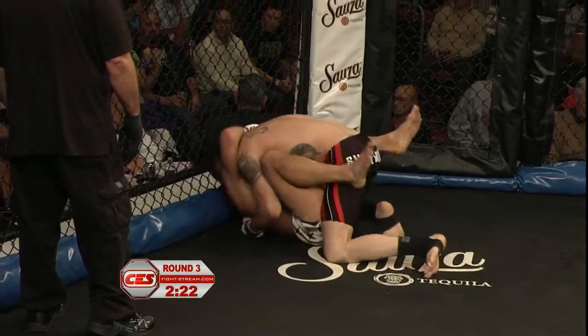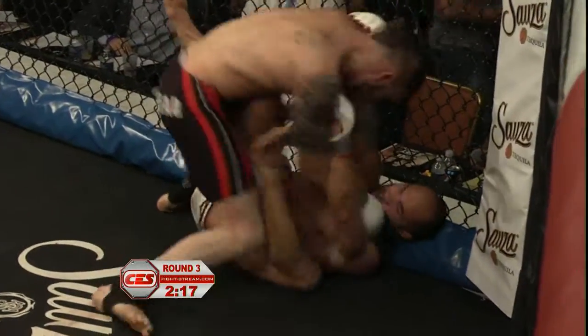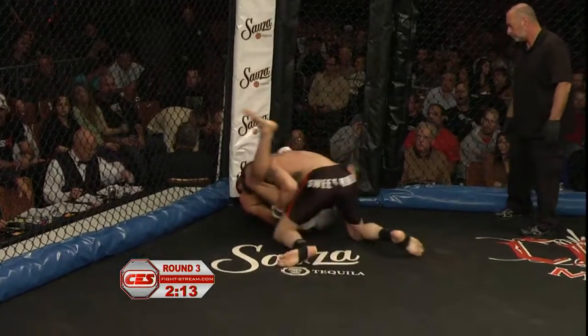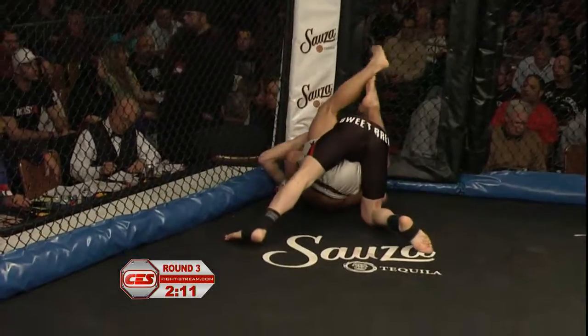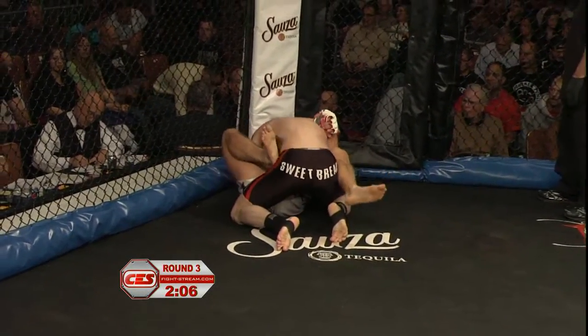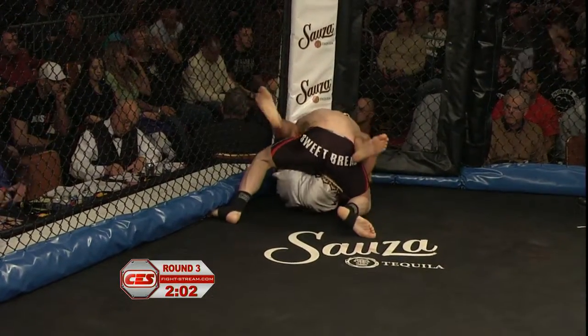Every so often, Paiva gets a hand free, but Lang just pulls him right back in, and it's back to that stall tactic. Now Paiva gets back up on his feet. Nice up kicks by Lang. Great job. Dennis was a little extra aggressive and almost fell into a triangle, but did a great job of fighting it off. These guys are very evenly matched. I mean, this is a really technical grinding fight.